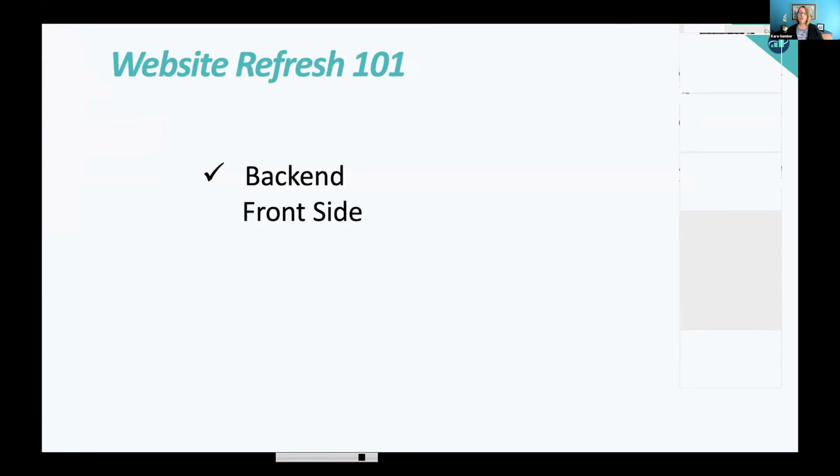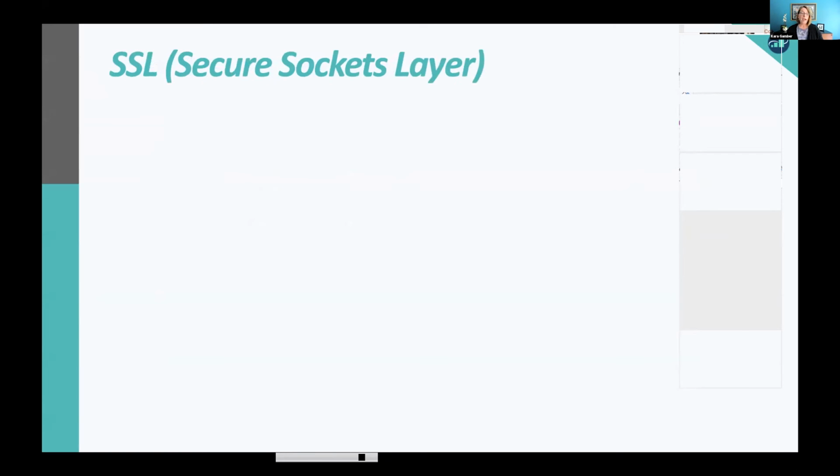So right now that covers the back end of our refresh. Let's take a look at the front side. Having a secure certificate, an SSL certificate for your website, not only bolsters visitors' confidence that your website is safe to browse, but it's also a contributing factor in how Google ranks your website. Your site needs to be secure, so you need an SSL certificate.